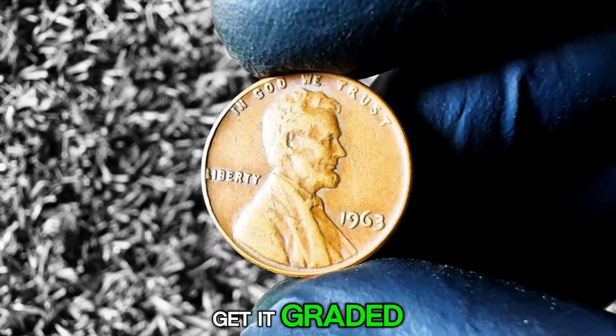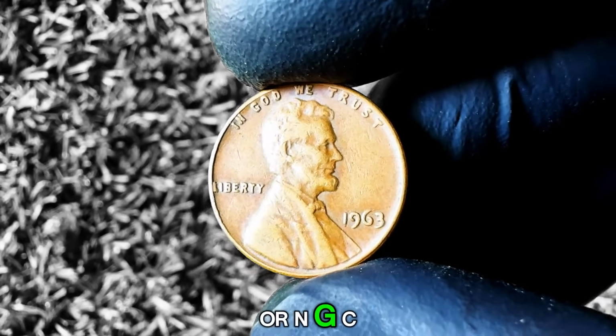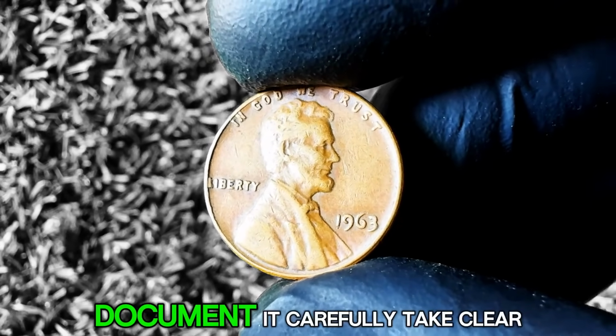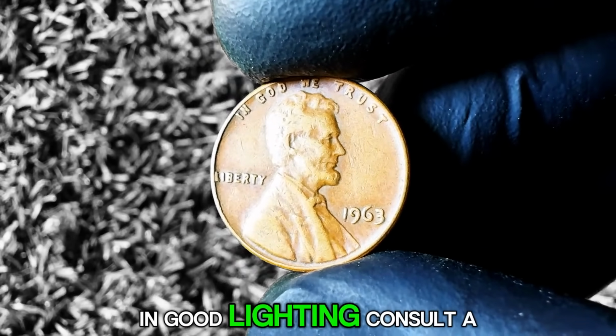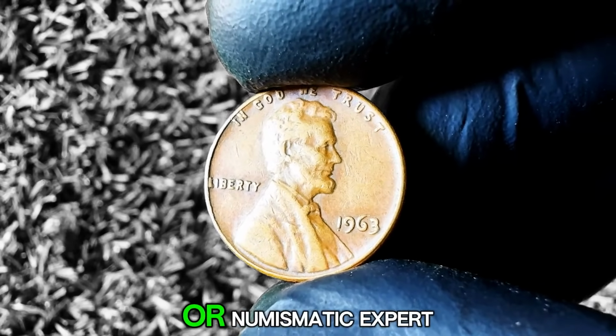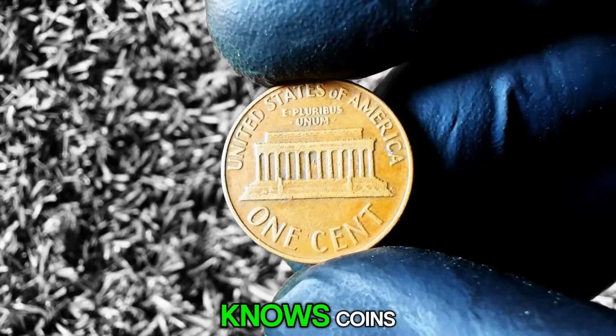Get it graded. Use a professional coin grading service like PCGS or NGC. Don't trust eBay comments or casual appraisers. Document it carefully. Take clear photos, front and back, in good lighting. Consult a professional. Reach out to a reputable coin dealer or numismatic expert, not your cousin's friend who knows coins.